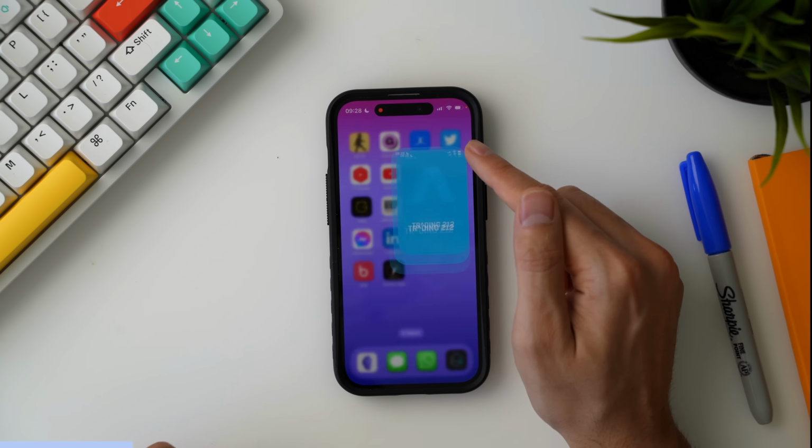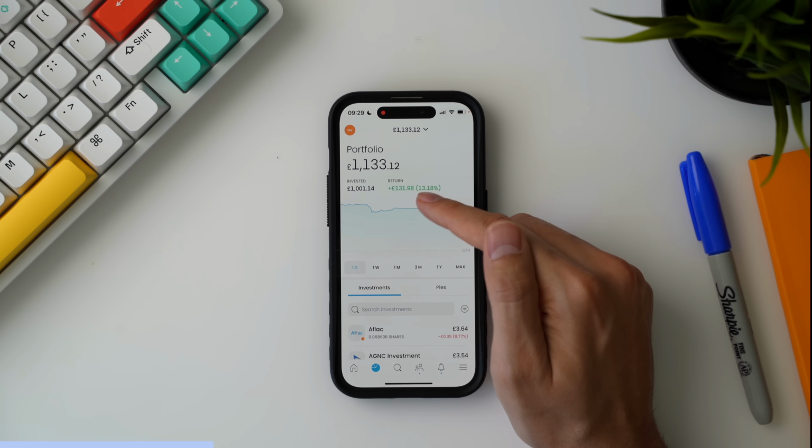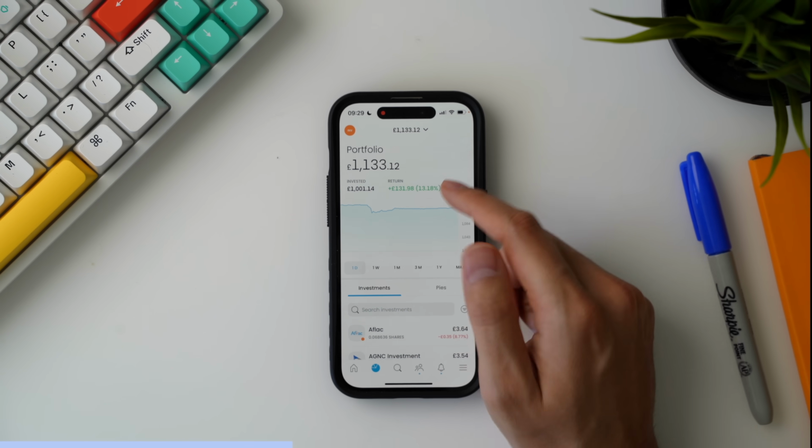Trading 212 is actually the app that I use for investing. Oh, we can see I've made a £131.98 return on my £1,000 investment.